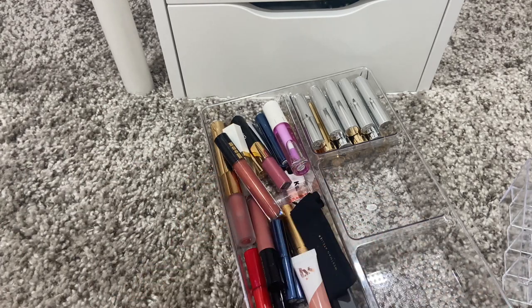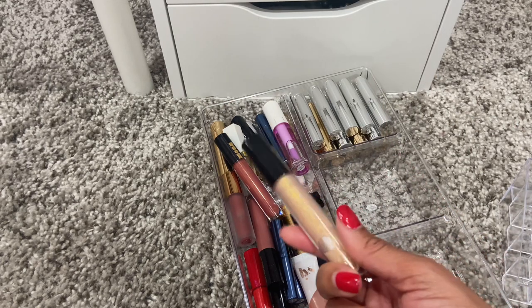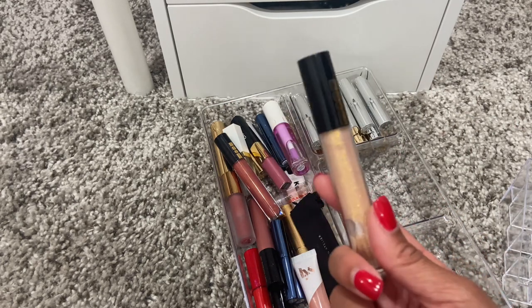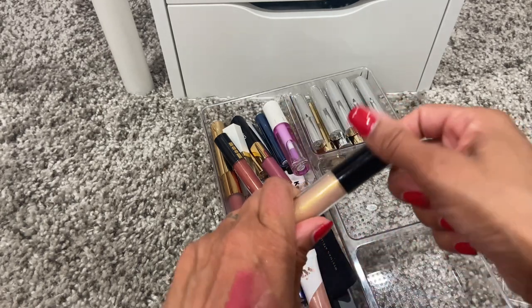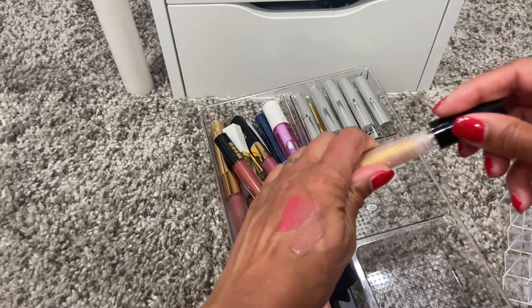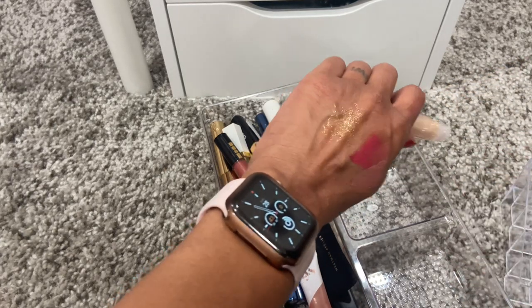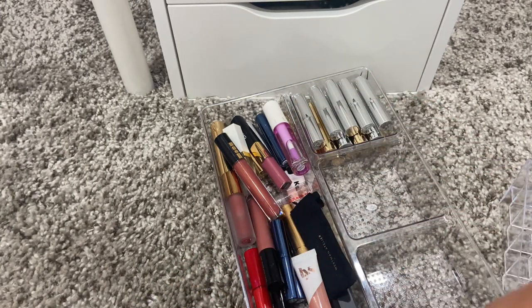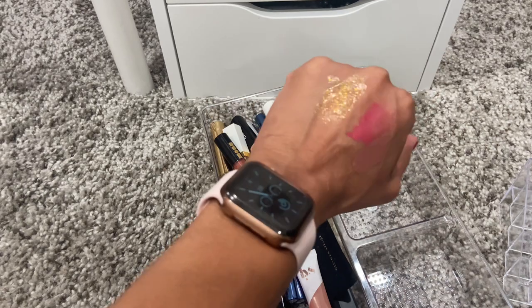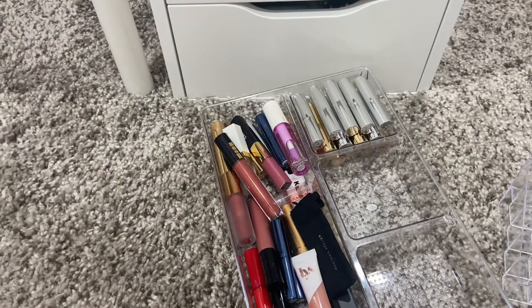And oh, Pat McGrath, y'all, this is probably one of my favorite lipsticks or lip product purchases of the year. It's not a lipstick. This is in the shade Gold Allure, and this, honey, you wanna talk about shimmer and shine and sparkle. Look at that dimension from this, and it's very comfortable. You don't feel the metallic particles in it, but you get so much sheen. It's just stunning. So keeping that for sure.